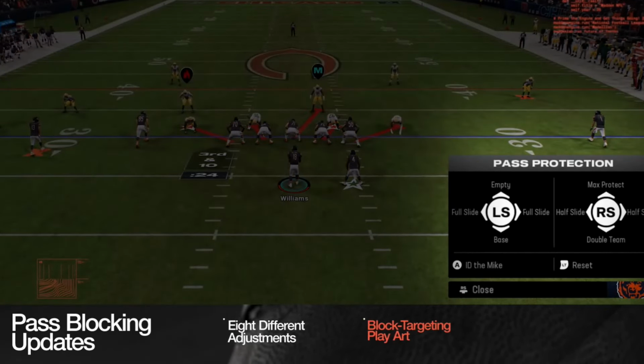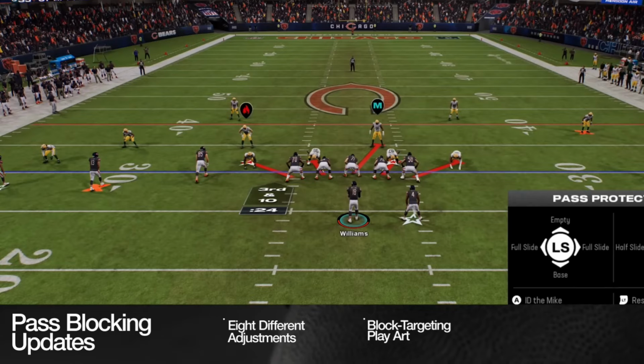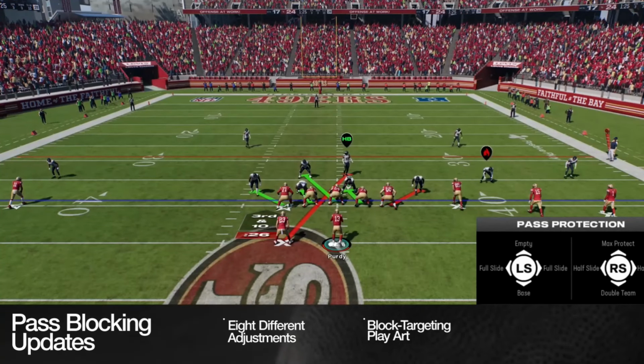So, angles, velocity, torque, footwork, all these things matter with your ball carrier, as well as your defender, with this new physics-based engine, which I think is pretty cool.